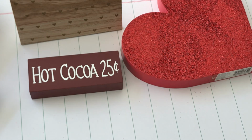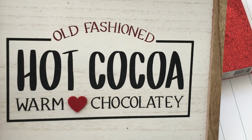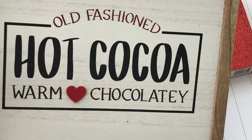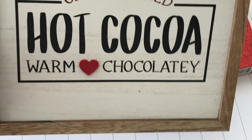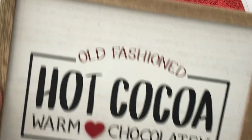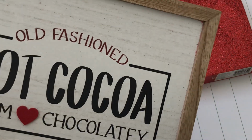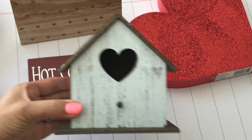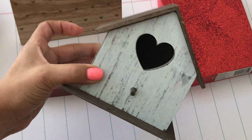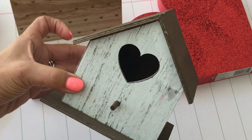And then actually a couple more things. I did get this wooden sign. It says old fashioned hot cocoa, warm and chocolatey, and I thought this would be really cute to put in my kitchen with a little hot cocoa stand. So I did pick this up, and this sign was $3, so really cute. And then I did pick up a birdhouse just for kitchen heart home decor. I thought that was cute, and that was also $3.